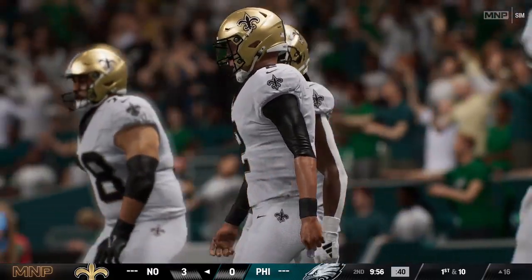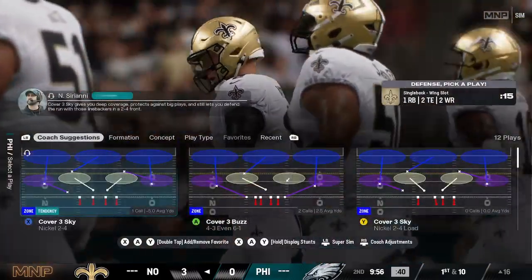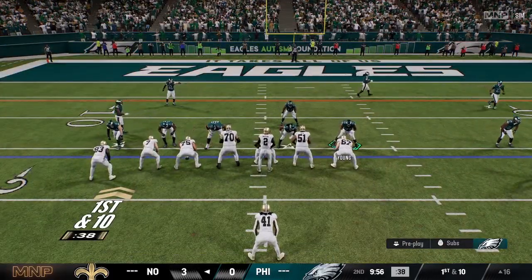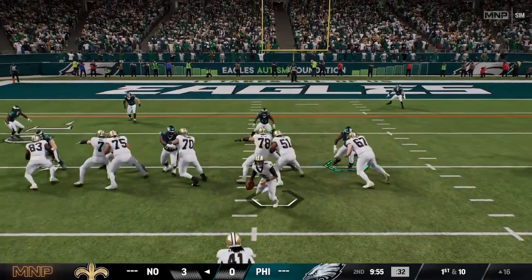A bunch of these punters in the NFL today, I guarantee you, go back in the Wayback Machine, and they were quarterbacks back in high school. The difference now, well, they use their legs a lot more than their arm, and it showed right there. That was a dangerous call to go for it. Try to throw a pass, and it sure blew up in their face.